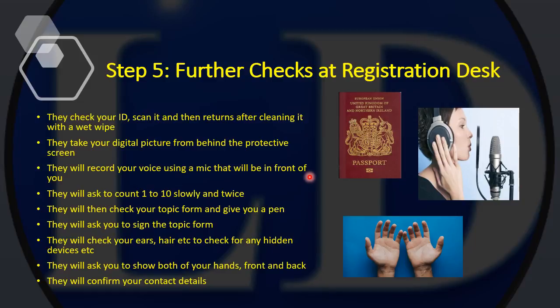Now that is interesting, and it is kind of a new thing for those people who visit the centers. How do they do this? They will ask you to count from 1 to 10 slowly and twice. You will have a mic in front of you, and next to the mic, the counting from 1 to 10 is pasted or written on the table. It is very easy, but obviously they have to make sure that everything is ready for you. So they will ask you to count from 1 to 10 slowly. For example, 1, 2, 3, like that.